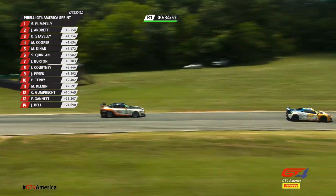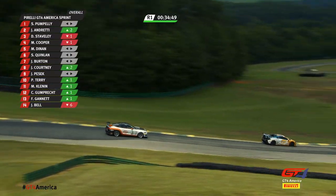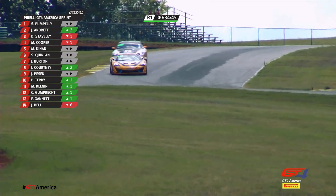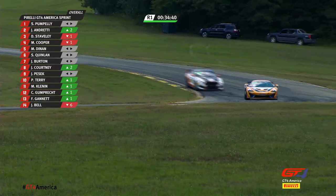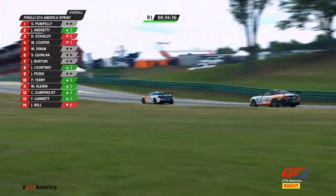Boy, for Spencer Pagenaud, he is working the program perfectly, isn't he? He's worked that lead now up to over 2 seconds, 2.2 seconds, giving himself that buffer. It looks like Staveley might be coming alive just a little bit and start occupying Jarett Andretti's mindset just a bit. Yeah, going to have to let it evolve a little bit.